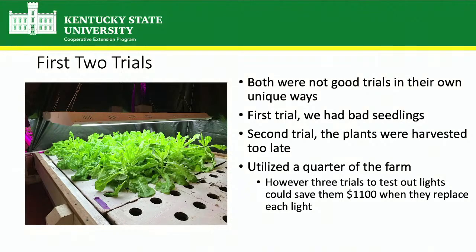So as I said, we had some struggles initially, and this is what will happen if you're trying to trial things to get some information for your partial budget analysis. Our first trial, we had bad seedlings due to poor seedling management, and our second trial, the plants were harvested too late, as well as the issues that I mentioned before. The lights themselves, we realized were not adequate to cover some of the spaces, so we had to make adjustments to figure out what ones would actually work the best.